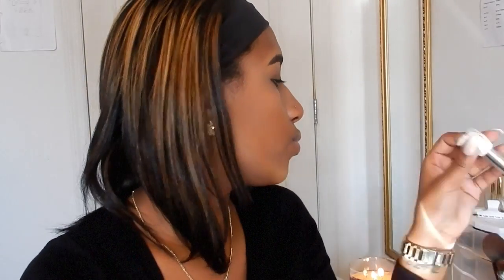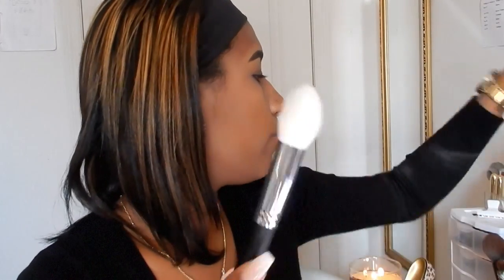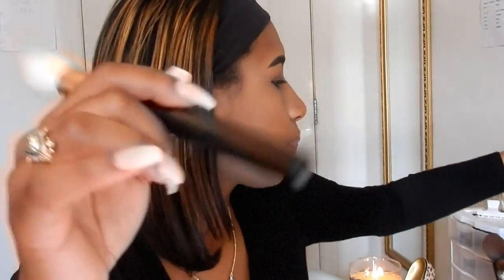I'm going to use a new brush. This one's a little thicker, so I'm going to use the Morphe R5 from the Rose Gold collection. I'm going to dip it in the butter. I'm going to dip it a lot because the other day I did that. It's so powdery. And then I'm going to just set that.